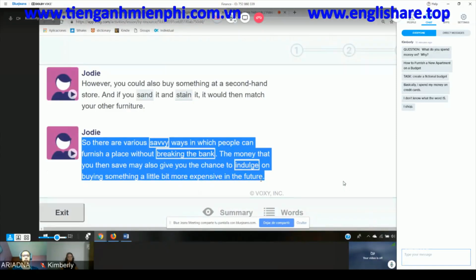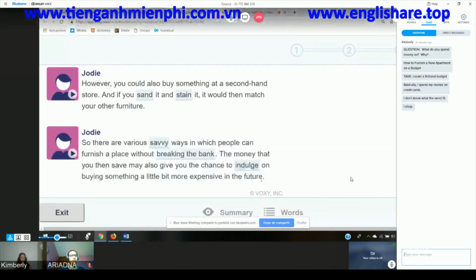Yes. So there are various savvy ways in which people can purchase a place without breaking the bank. The money that you then save may also give you the chance to indulge on buying something a little bit more expensive in the future. Great. Let's do this.